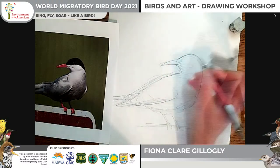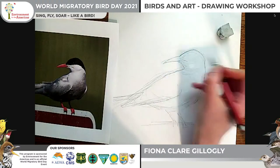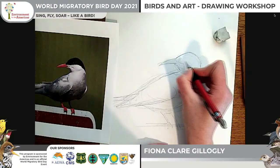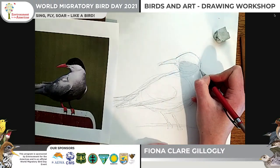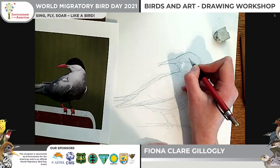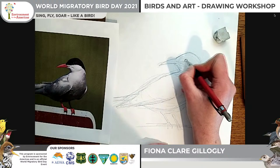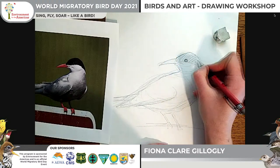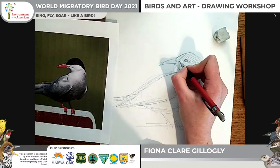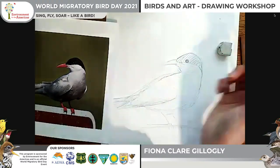All right, so now I'm going to come in and do a little bit more detail. So here's the line of where the black cap stops. And if you draw a line up from the beak, the eye is going to be on that line. So there's going to be my eye. This is all going to be shaded darker. Still not quite happy with the shape of this beak.